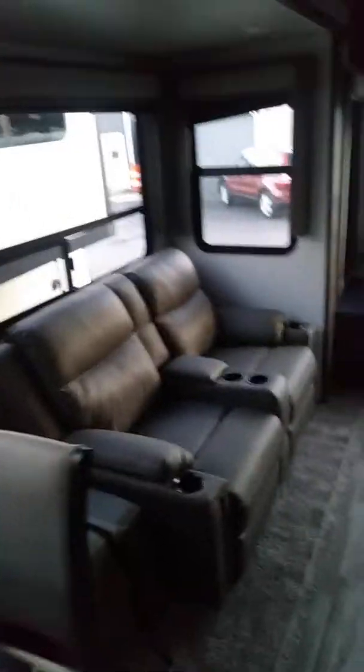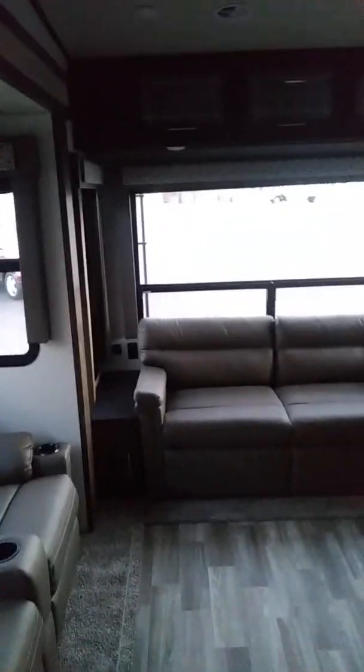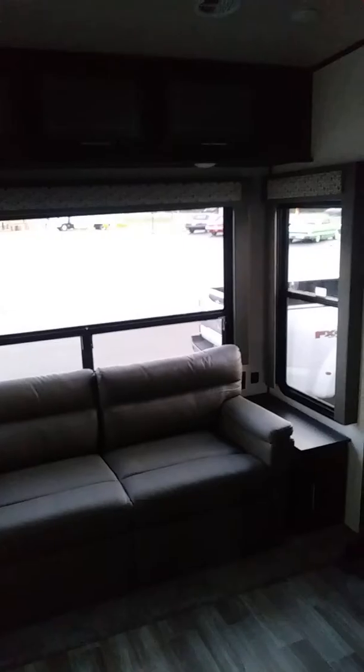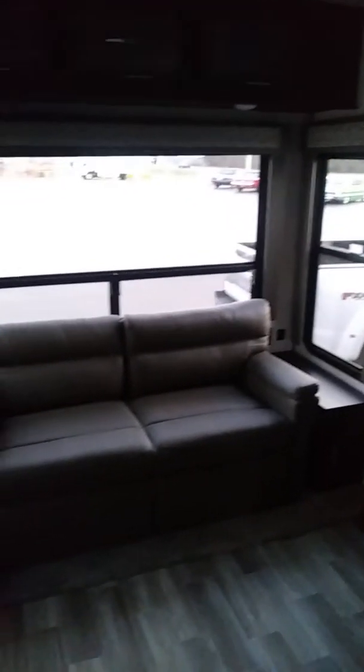This is a Heritage Glen. Not that stuff they were pumping out in 2018. This is a Heritage Glen. A 2019 Heritage Glen. Thank you, thank you, thank you again. Look how great this trailer is inside.